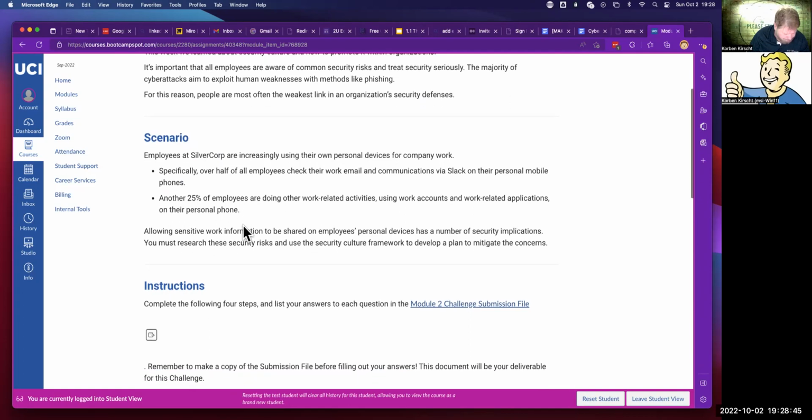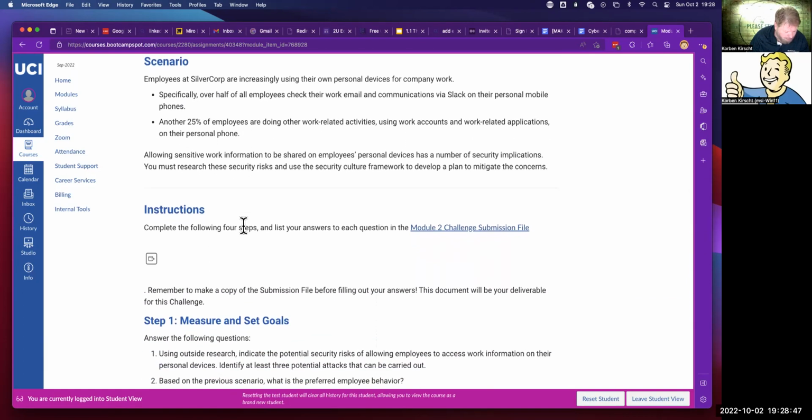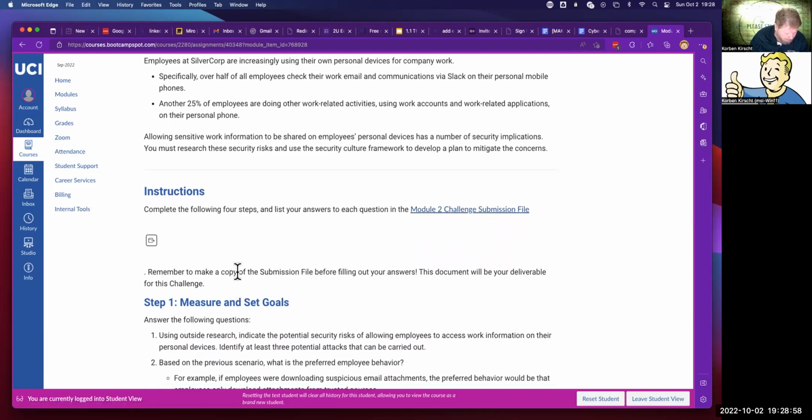the concerns. Instructions: complete the following steps and list your answers to each question in the Module 2 challenge submission file. I will show that file to you in a moment. Remember to make a copy of the submission file before filling out your answers. I will show you how to do that and how to share it so that the graders have access to be able to read it and comment on it. This document will be the extent of your deliverable for this week's challenge.